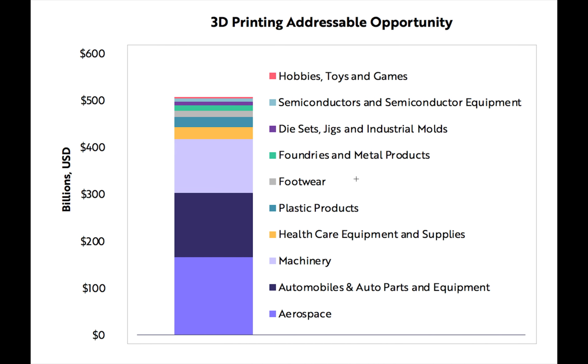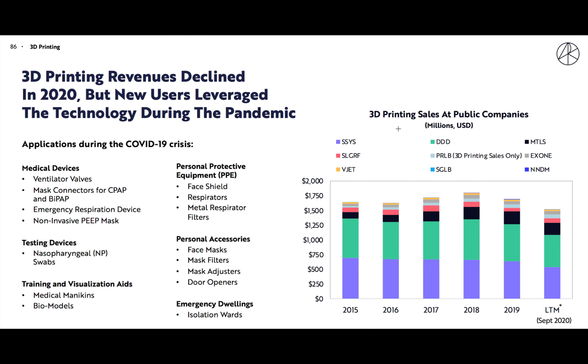Okay, so let's talk a bit more about Arc Invest. This again is from the Arc Invest Big Ideas 2021 report, where they talk about 3D printing. And look at the addressable market. Up to $500 billion of addressable market and opportunity, ranging from aerospace to automobiles, machinery, healthcare, plastic products, footwear, metal products, and even hobbies, toys, and games. So the addressable market is huge. But why are Arc Invest so bullish on Nano Dimension? If you have a look here at this graph, this is the 3D printing sales at public companies, just over the last 5 years. You can see that Nano Dimension, which is the blue part, has a significant market share of the 3D printing sales.